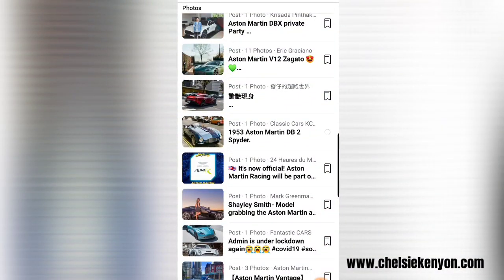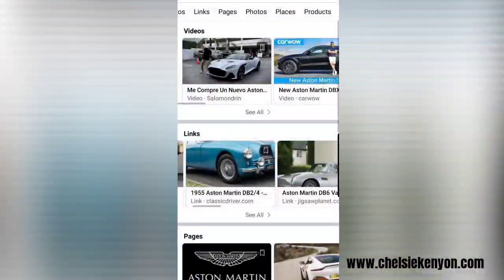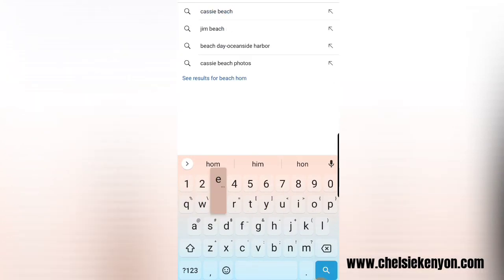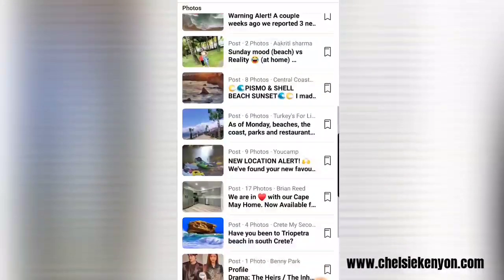That one's a cute one too. I will add that one. Perfect. So now I'm going to go back to the search and I'm going to put maybe beach home. And I'm going to click on photos again because I want to add photos. So I just want to look at it. It's a vision board, right?